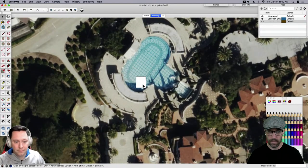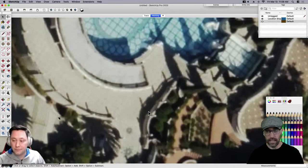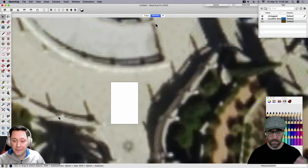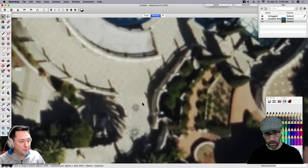The nice thing about that is because I disabled camera location, I can get in here and work over here, and I'm just making this up for right now. I can switch back and forth between those two without having to reset my camera view. So pro tip number one, lots more to come.